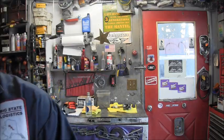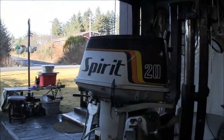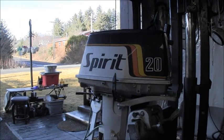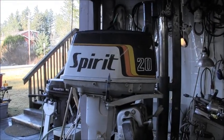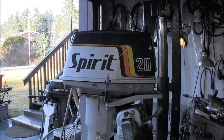This is the next one that we're gonna do, because I've been wanting to get at it. There it is. A Spirit 20. Now, I've already ran this engine once, so I've got it running, but it's been sitting for a long, long, long time.